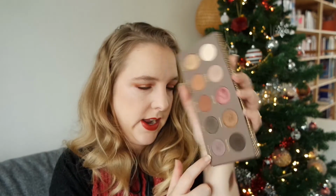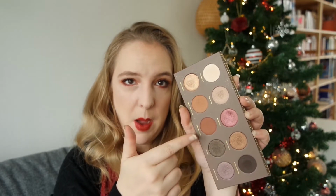Sticking to shadows that don't really work within the palette, Zoeva Cocoa Blend also has a nice warm undertone to it, except for this. Why is this in it? It's called Delicate Acidity, and it's like a purpley taupe, and I have no clue how it's in here. I seem to have used it a little bit, definitely more than the Infusion shade next to it. But in terms of this palette, I tend to go for these three at the top and these three at the bottom, and that's about it.